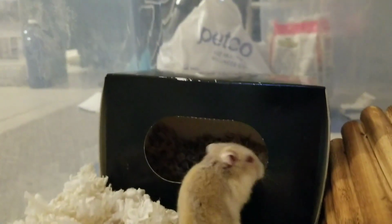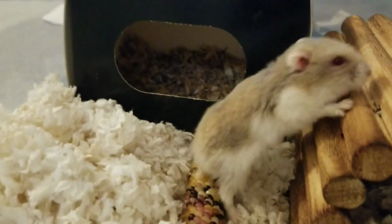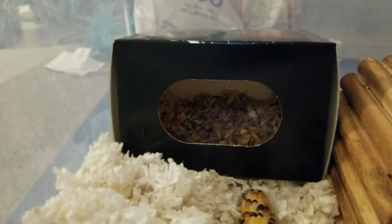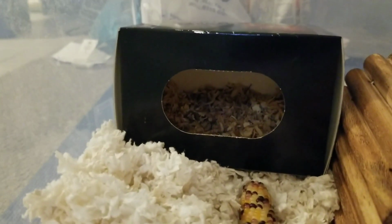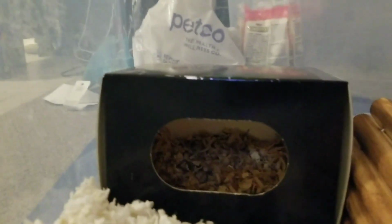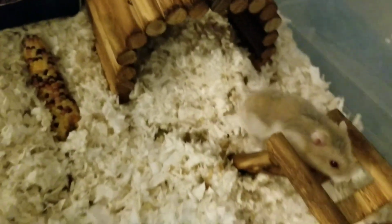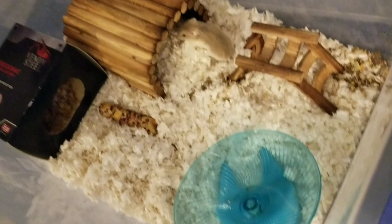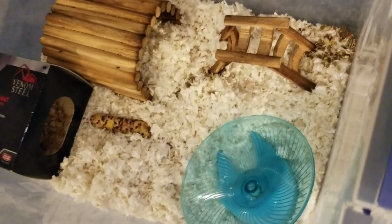Since she spent so much time traveling, and I know that they like boxes and stuff, she can either burrow underneath it, I'm sure, or... Where'd she go? Where'd you go? I lost her already. That was fast. There she is. There she is. So here's the setup. Look at that. I mean, just home sweet hammy home.